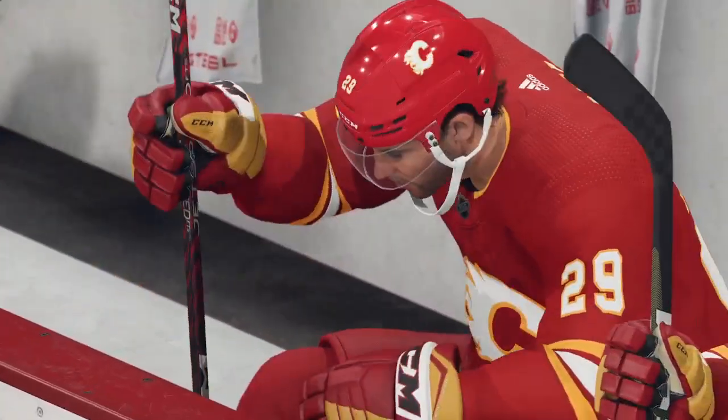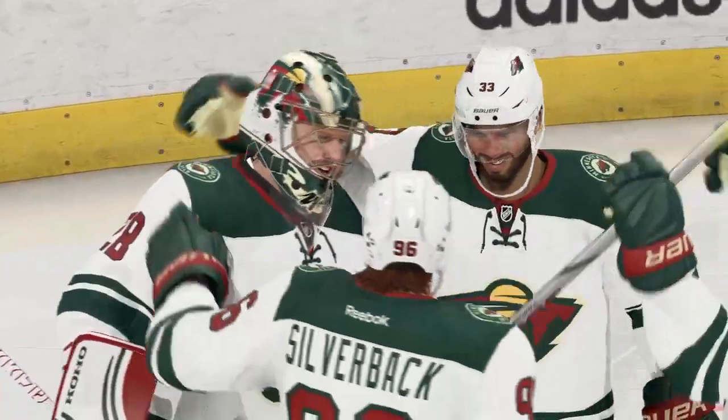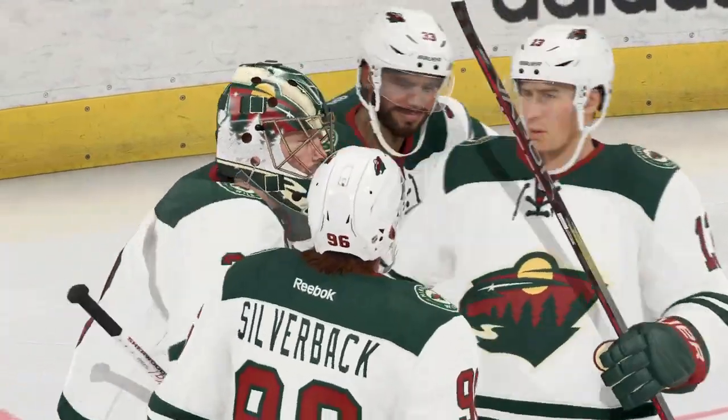Hat trick leads the way en route to victory tonight. Yeah, he got himself in good position, didn't he? He's a pure goal scorer, and he didn't disappoint tonight.